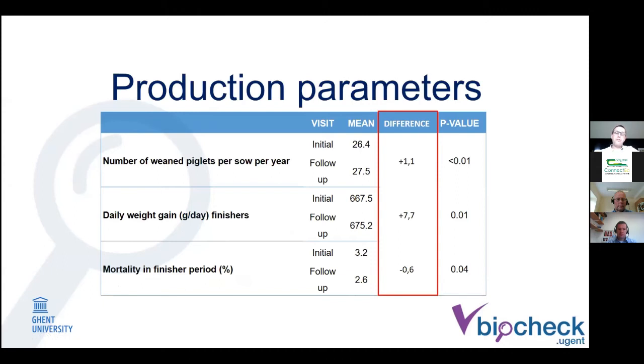So it's one idea living in the head of many people that you need antimicrobials to get healthy animals. On the contrary, there are plenty of studies showing that the more antimicrobials that are used on a farm, the worse the animal health is on this farm. And that's not necessarily causal. Often it's the bad animal health that is resulting in high antimicrobial usage.